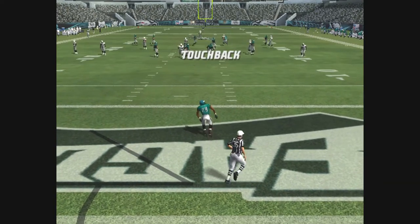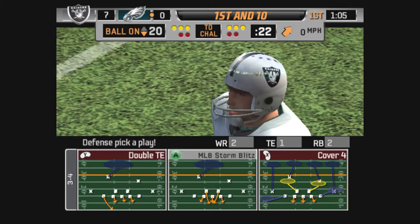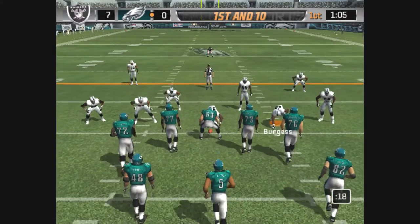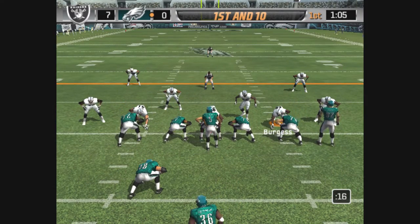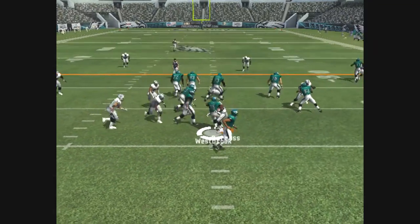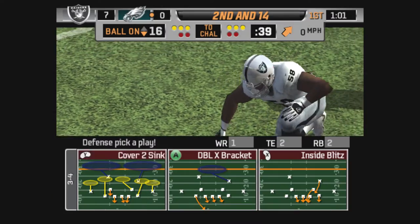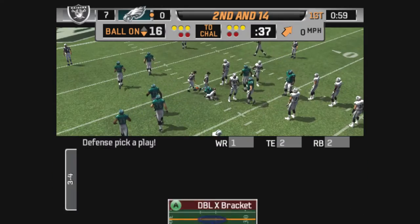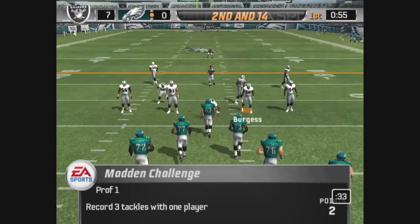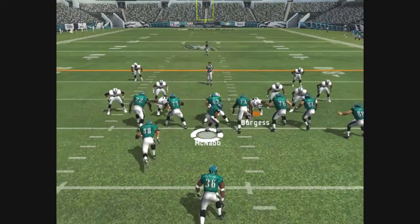This one is fielded by Hood. They forced a three and out on the last series. Ball on their own 20. Burgess created problems in the backfield on that play. That's three tackles so far for him today. Not what they were looking for on that play call. Yeah, the back just couldn't decide where he wanted to go with it. He hesitated just a little. By the time he decided where he wanted to go with it, the defense was all over him.